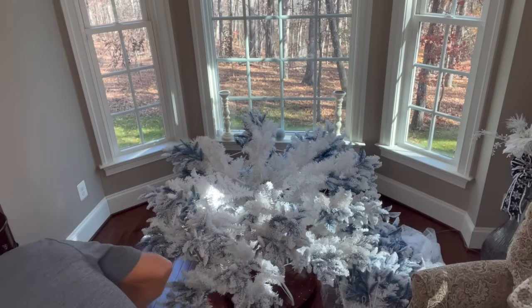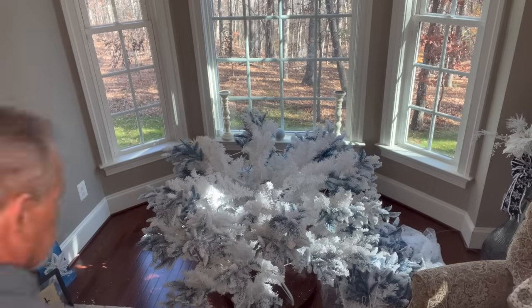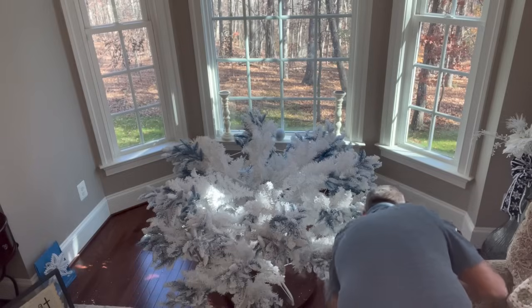Obviously, this tree came in sections. So that's the bottom section. And the sections just open up as Chris puts them on. And then we will fluff.